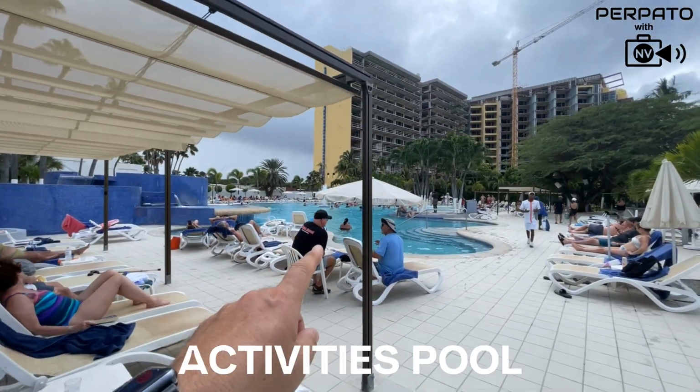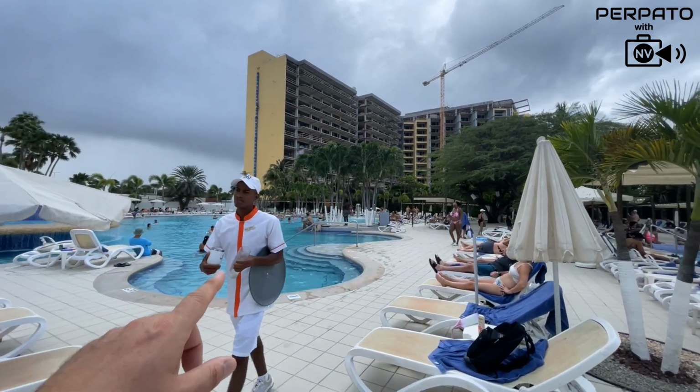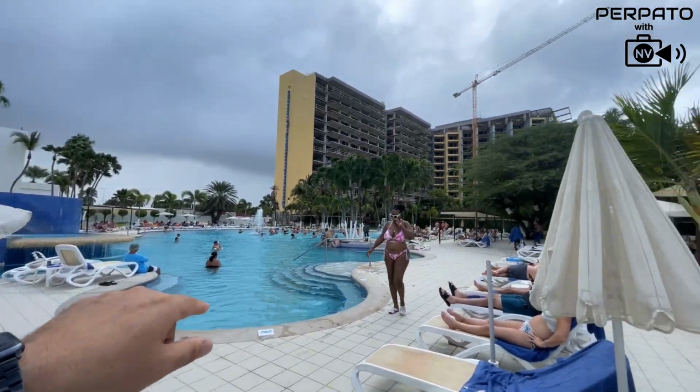So, large pool on this side. Over here, they're doing some aqua aerobics right now. They have a volleyball net here. There's some waterfalls over here, which are quite nice.